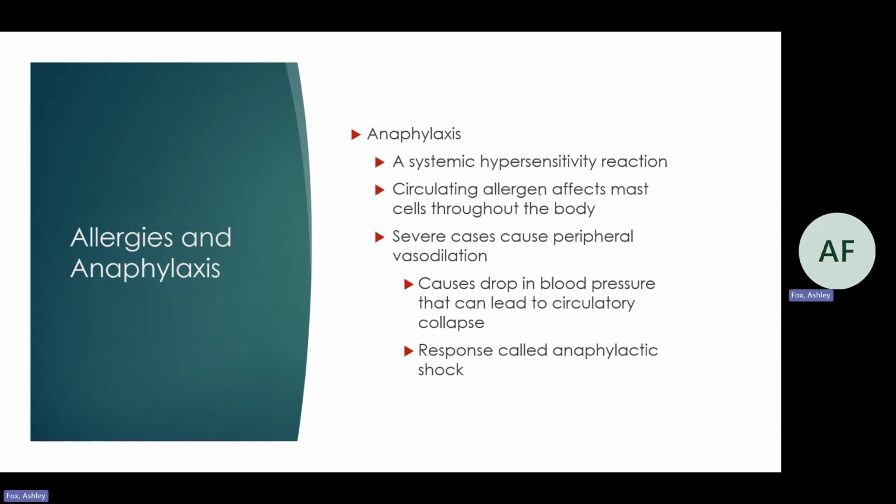So again, anaphylaxis, systemic hypersensitivity reaction, this antigen circulating everywhere. So it's affecting mast cells all over the place. More mast cells stimulated, more histamine. So the more histamine, the more these effects. So again, like I mentioned, vasodilation causes the drop in blood pressure. And this can cause issues where you're not having enough blood flow to all your important organs, and it can cause collapse or shock. So anaphylactic shock, where you need medical intervention immediately. So an EpiPen, or epinephrine injection, is going to be the major one.